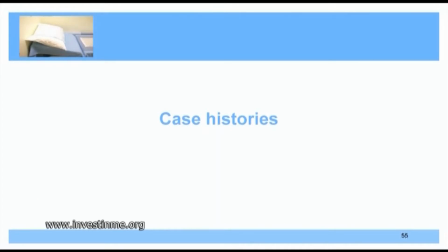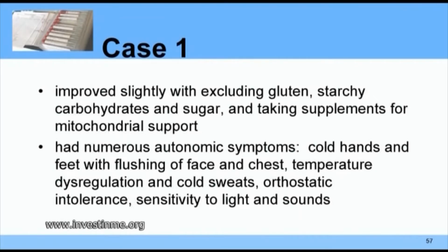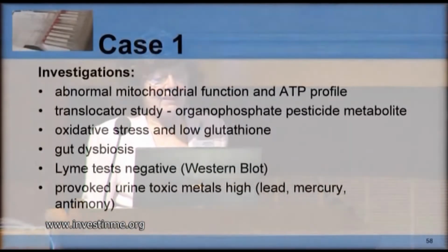I was going to mention case histories. I don't think I have time to do them all, but just to do a very quick illustration of a lady, 28, with fatigue. She had tonsillitis. Oh, a gentleman, I beg your pardon, with fatigue. He worked in a nightclub and was drinking a lot. He was very ill. He had lots of autonomic symptoms. He had all the symptoms that people with chronic fatigue have.